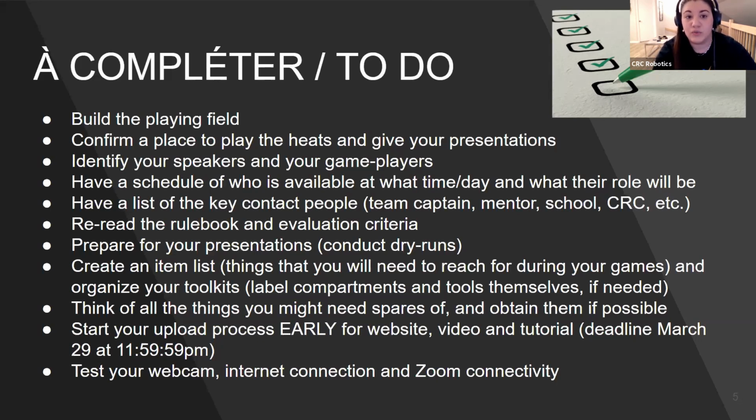Please make sure that wherever you decide to play the heats, it is big enough and there is access to electrical outlets. You're going to have Zoom on pretty much all day. It will use the battery on your laptop, so you will need to have it plugged in in addition to your batteries. Just make sure that wherever you choose is suitable to play your heats, and also that it is clean enough or that you can hide the mess when you're giving your presentations.